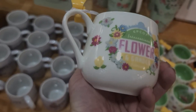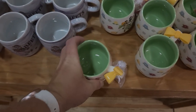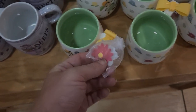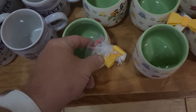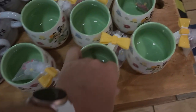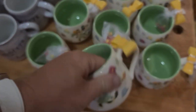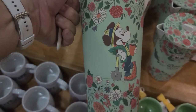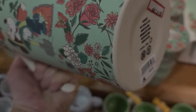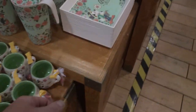And then they have the, wow. I don't know what that is. What is that? It's a little thing to go in the cup and float. Those are $13.99. You got a water pitcher. That's pretty light. $17.99.